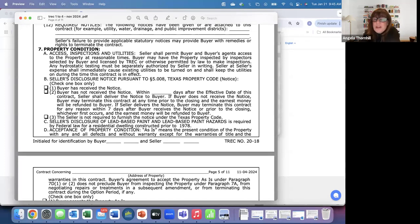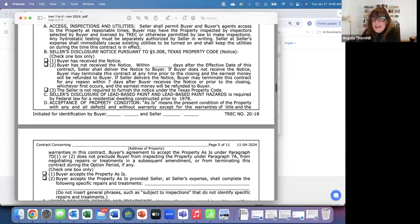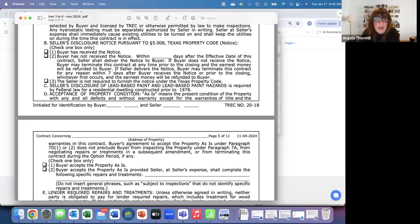So yes, this is why it's so important to get them that notice up front, because let's say you didn't have it and you said, within 5 days of this, I'll give you the notice. And on day 4, they give it to you. We've got 7 days past that. So that's 11 days. Your option period's probably already up. And so it's just a buyer out that's lingering. It doesn't have to do with anything necessarily that's said in the seller's disclosure, it's just an out, just having to do with the delivery. Not required to furnish it.